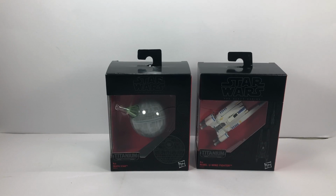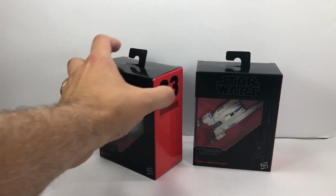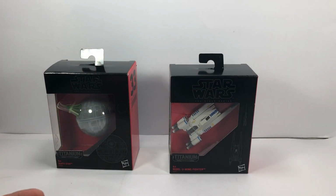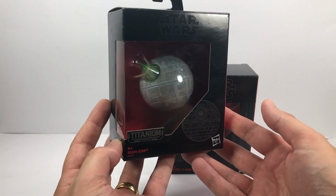Also from the Entertainer, I managed to pick up these Titanium series, Black series, diecast models. I have never owned any of these, and there must be quite a few of them because that one's number 33 and that one's number 29. But I just could not pass up on these. This one is really heavy, and I just love the look of the Death Star.